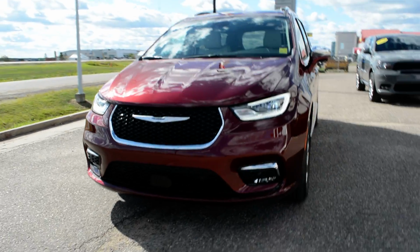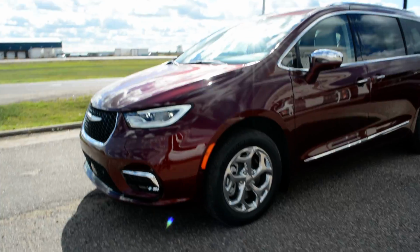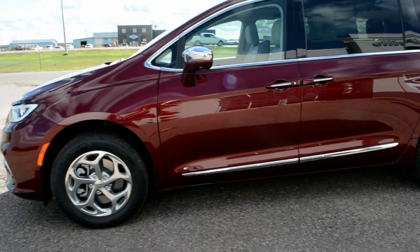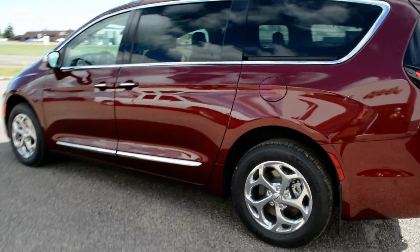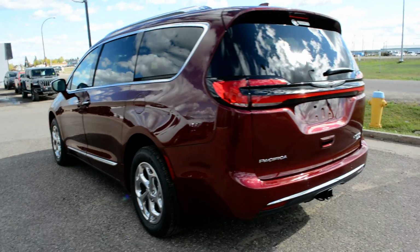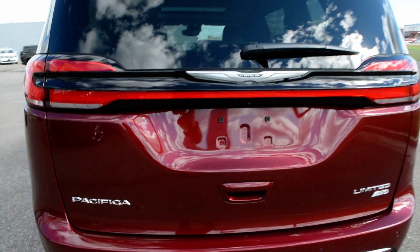Just here to show you this 2021 Chrysler Pacifica that we have here on the lot. Just going to take a quick walk around the Chrysler today just to show you some of the features and options that this Pacifica has to offer. So starting with, it is in your red velvet paint finish, so a great looking color on this van. Now it is also in your limited trim level, which means you get tons of features packed into this thing.